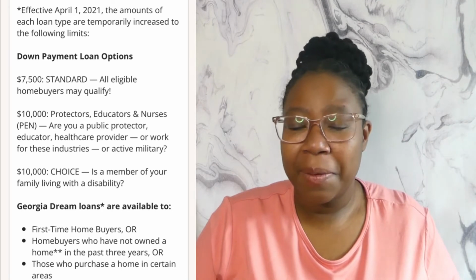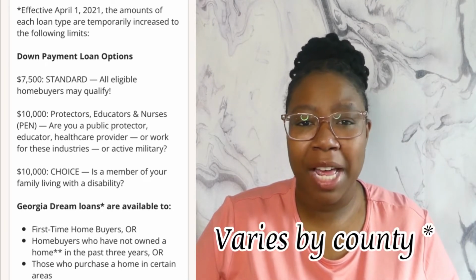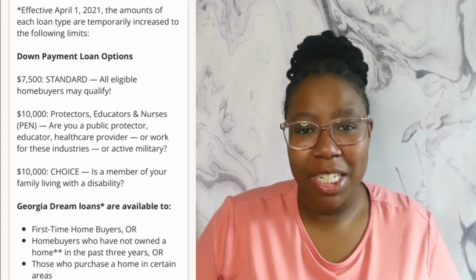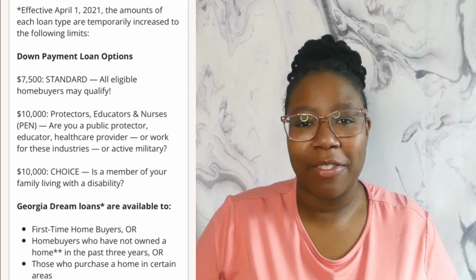There is an income limit for the Georgia Dream program that I suggest you look at their website, because it does vary by state. But it's not for the rich, it's for lower income people. So if you're lower income, I'm sure you can qualify.